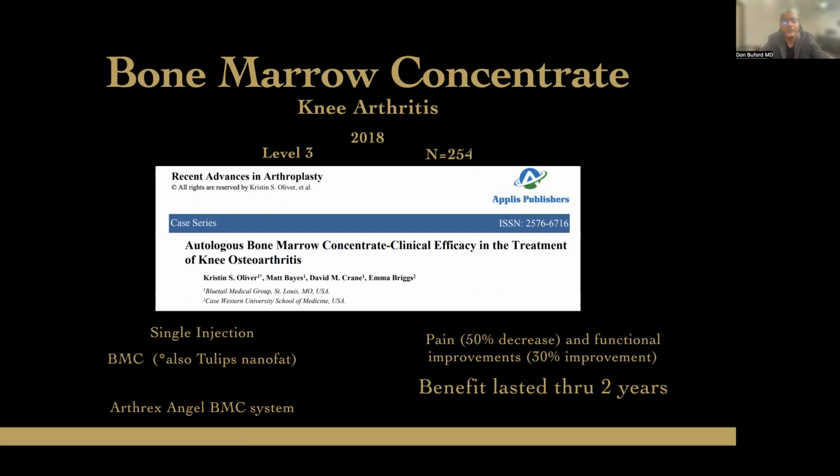So here's one example of a study exploring the use of BMAC for knee arthritis. This was published in 2018 by Kristen Oliver and David Crane and their colleagues. And with a single injection of BMAC, they noted that the benefit lasted through 2 years. And that's one of the real take-home clinical messages: for those of us using BMAC, I think most of us expect the clinical benefit to last longer than if we just used PRP. And that has been borne out in multiple studies that have been published in the literature.